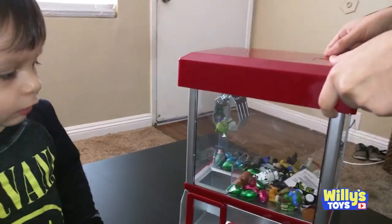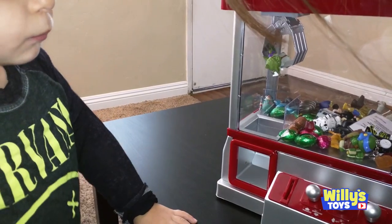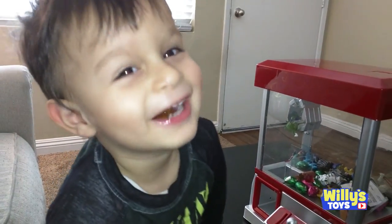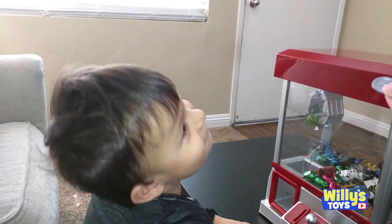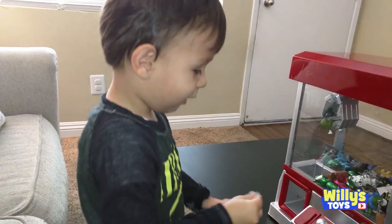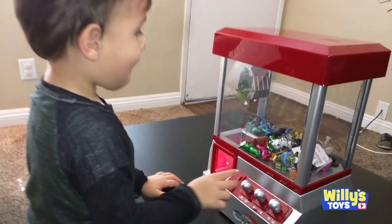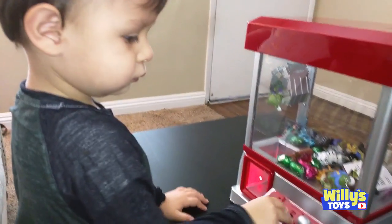Alright. I want a gummy bear. Let's give him a quarter so we can get Yoda out of there. Okay, here you go. I want candy. You like candy? I want a gummy bear. Those are organic gummy bears. I don't think he cares. I like it. Okay, get it. Push it down. This one down. This one, Willy.